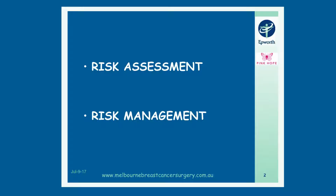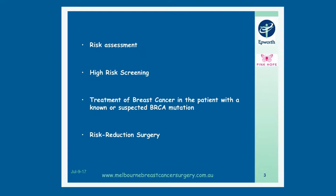The breast surgeons are involved at various stages in the management of the high-risk individual, both in the risk assessment phase and the risk management phase. So, in both risk assessment and high-risk screening, the treatment of breast cancer in the patient who has a known or a suspected BRCA mutation, and then finally in the actual risk reduction surgery.